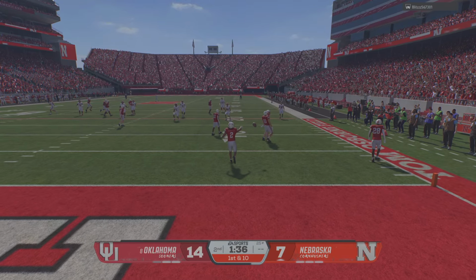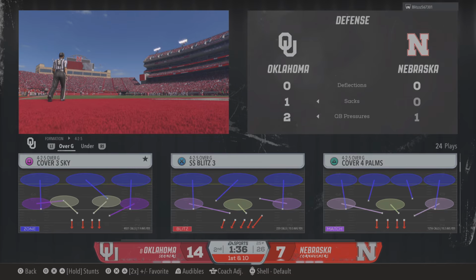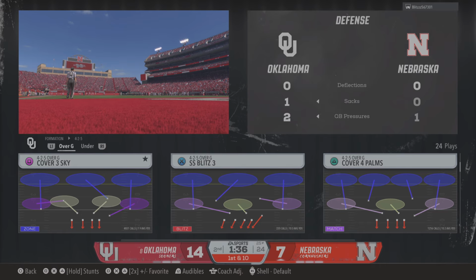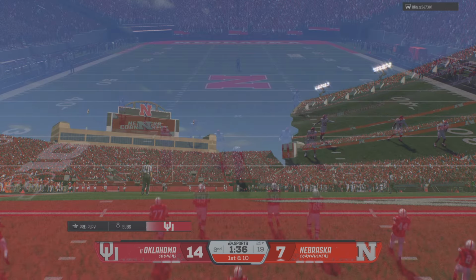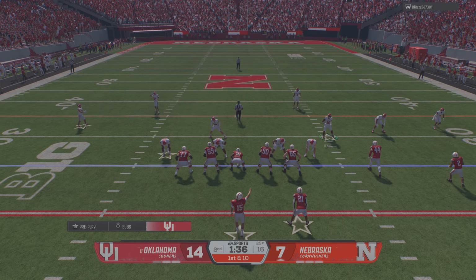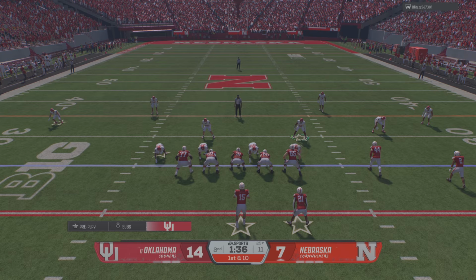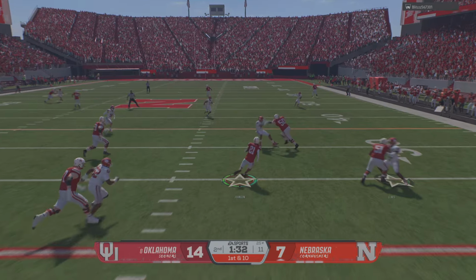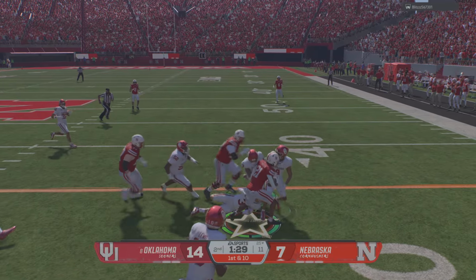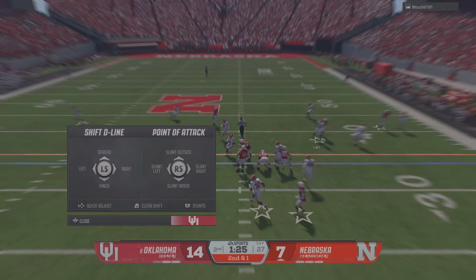And no chance at a return here. They'll start this drive at their own 25. They'll put this one in play. First snap of the drive from the 25. Looking to pass. It's Raiola. Caught in the backfield. It's Johnson. And they picked up 9 on first down. It'll bring up second and short.